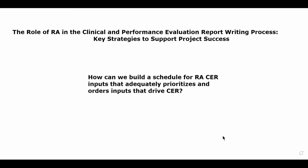So I would just say, use the timeline that I gave you. Build out a schedule of what the key inputs are, who is responsible for them, which are the most important ones, and which can wait. Remember, if we're writing the CER over three or so months, here are some things that happen right at the beginning if we're going to prioritize. One of the first things that needs to happen when you start the CER project is the literature reviews. To remind everyone, there are three systematic literature reviews that go in support of a CER.